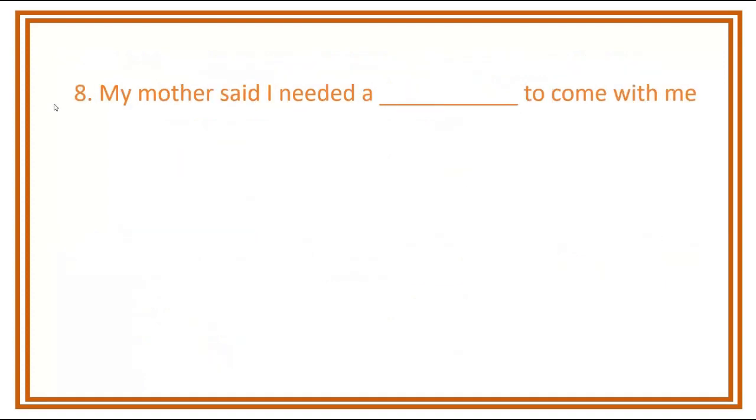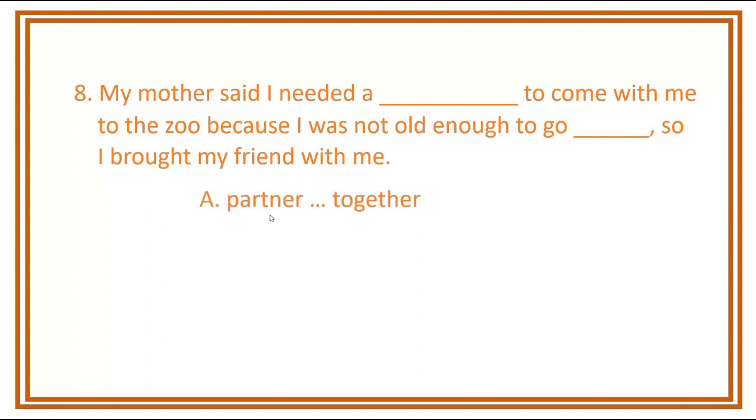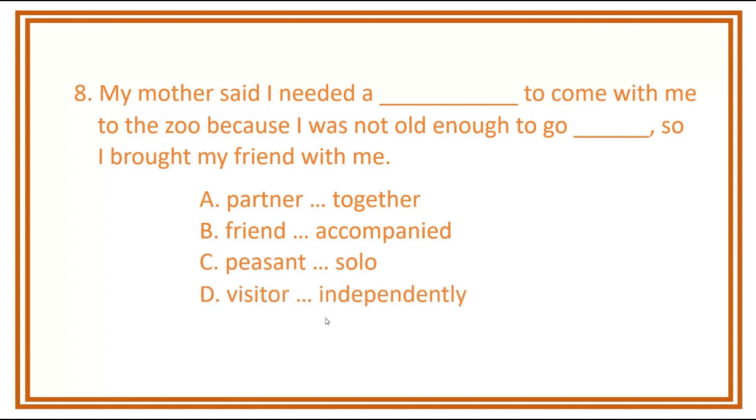Number 8. Last item. My mother said I needed a blank to come with me to the zoo because I was not old enough to go blank. So I brought my friend with me. A. Partner, together. B. Friend, accompanied. C. Peasant, solo. D. Visitor, independently. E. Companion, alone. Answer is letter E. Companion, alone.